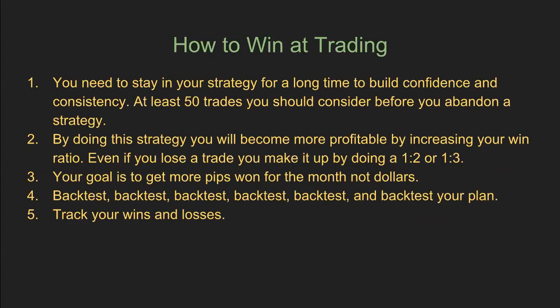By doing this strategy, you'll become more profitable by increasing your win ratio, okay? Even if you lose a trade, you make it up by doing a 1 to 2 or 1 to 3.